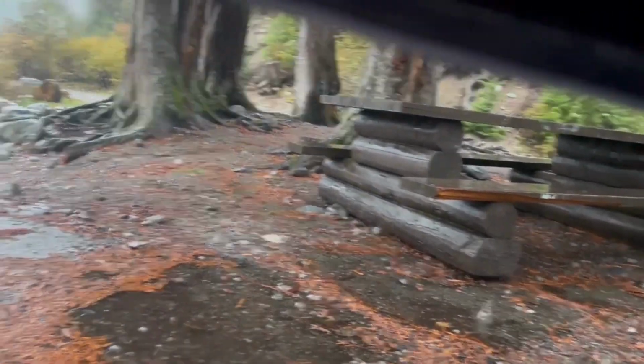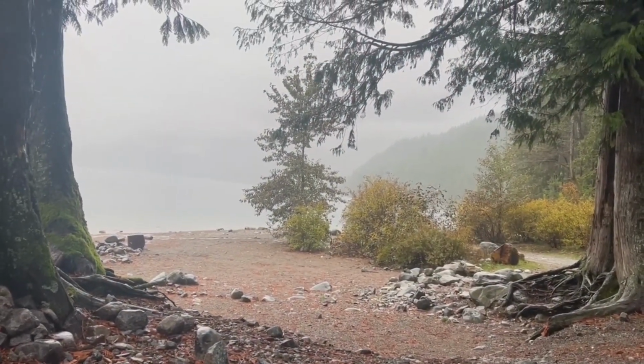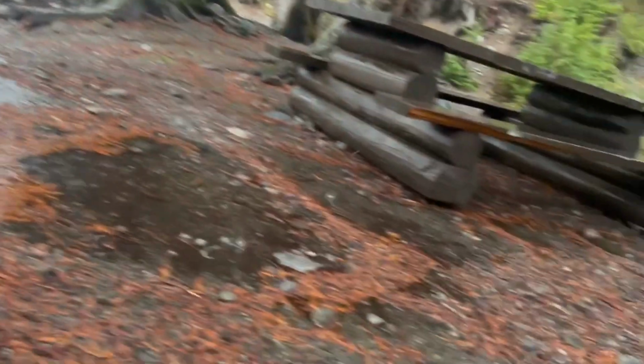This is the view from the hammock this morning. It rained hard last night. Still pretty out here. Pretty wet.